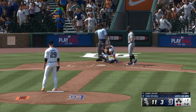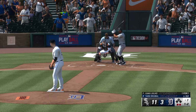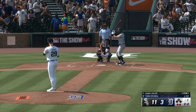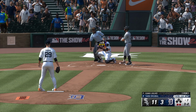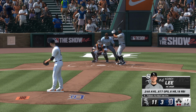Gets the call, and it's one and two. Well, two outs and a chance to put up a zero on the scoreboard here, and that's not something that's come easy for this staff in this one. And another ball. And here it comes. Just misses the mark outside the zone. Did get the result he wanted, but that's a nice pitch right there.